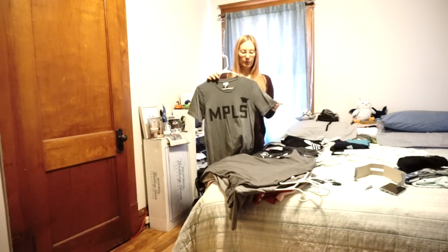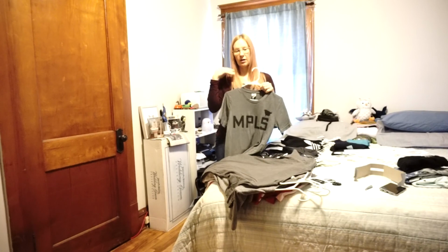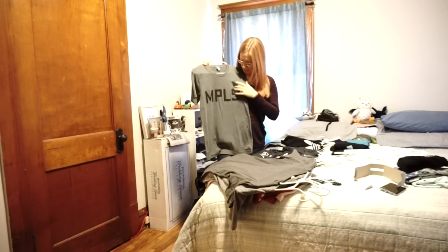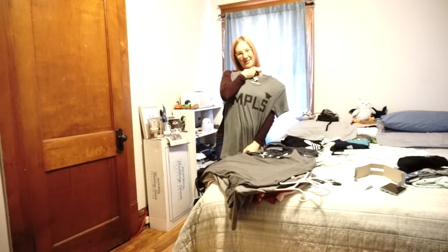And then they do a lot of community engagement and community programming and kids programming within Minneapolis, and so they try to keep it local, and they're the pros, but also this is just a cool shirt because it says MPLS on it.